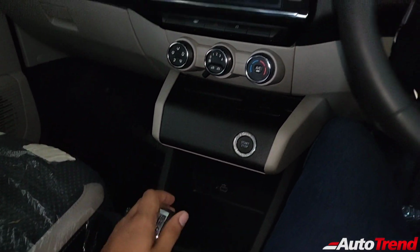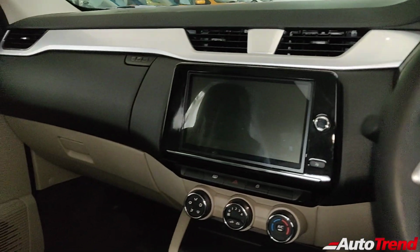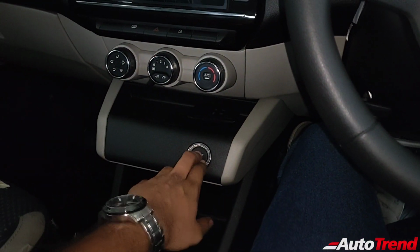I am yet to drive this car because this car is brand new and has just arrived. I'll be surely test driving this car really very soon, so stay tuned for a detailed drive video. For now, let me just start the engine to check the NVH, whether if there is any sort of difference in that.